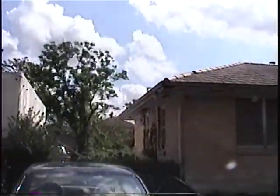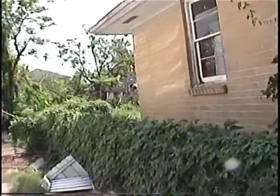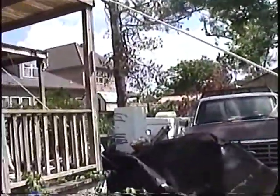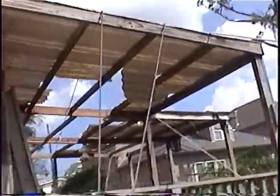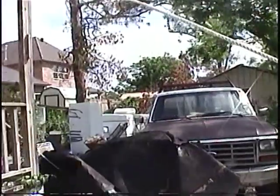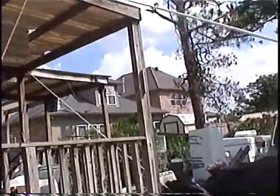Let's see, I'm gonna walk back here. One last thing. Jeez, oh Lord, that tree fell. We took the refrigerator out. Oh, I'm sure Barry got this.